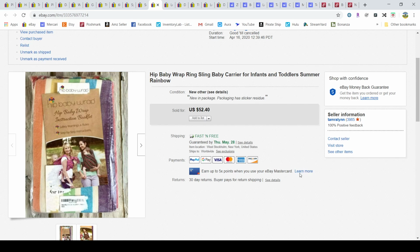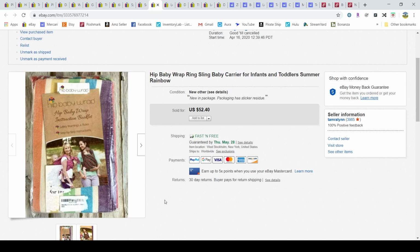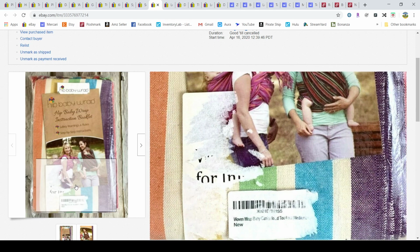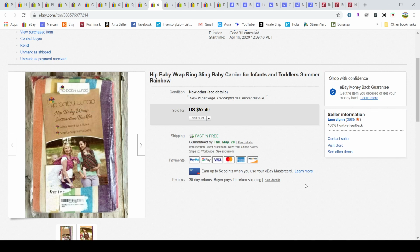This was another thing that was part of the liquidation lot. And most of the things I get from the liquidation lot are returns from Amazon, which you can see the Amazon label down here. I decided not to list this on Amazon because the packaging had sticker residue, and I wasn't going to take the time to try and remove all that. So I listed them here on eBay.